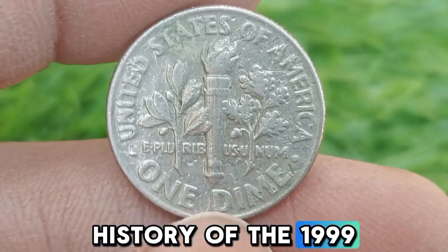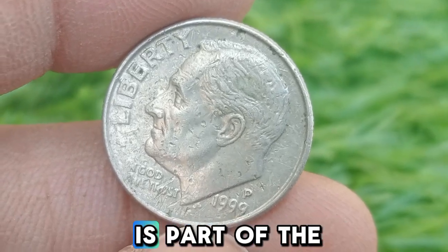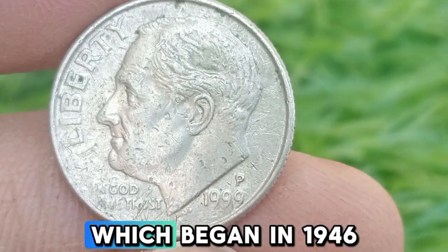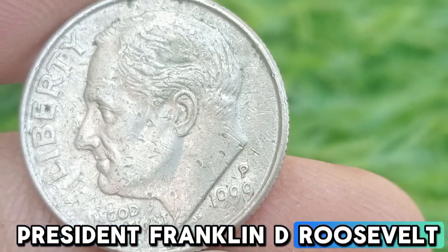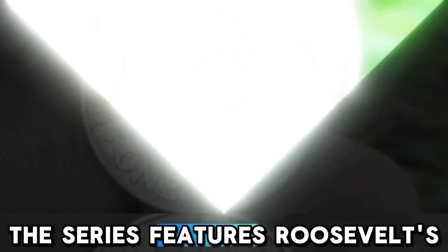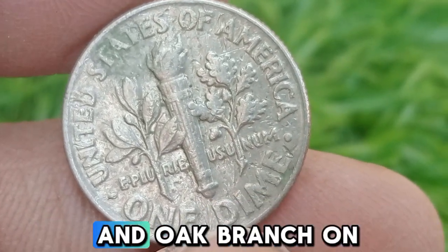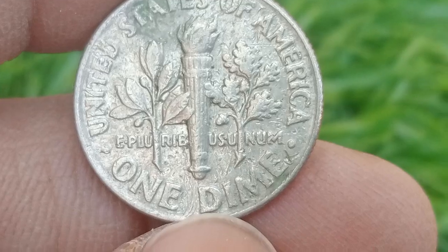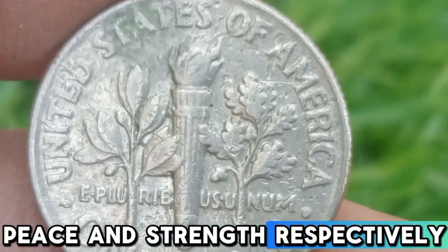History of the 1999 P dime. The 1999 P dime is part of the Roosevelt dime series, which began in 1946 following the death of President Franklin D. Roosevelt. The series features Roosevelt's portrait on the obverse and a torch, olive branch, and oak branch on the reverse. These elements symbolize liberty, peace, and strength, respectively.